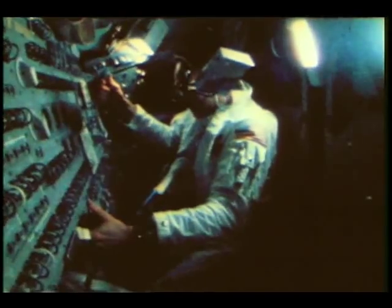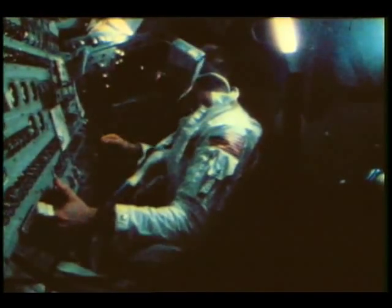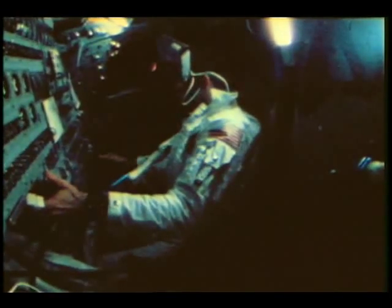In space and on Earth, they checked out the systems to be sure that the lightning had caused no damage that would endanger the mission. The time for commitment neared, the burn to send Apollo 12 to the moon. Translunar injection, TLI.